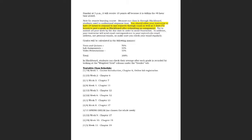The lab assignments will be 15% of your grade, and videos, which again is just you speaking, it's just speaking practice and you using the things from our chapter that we talked about. Okay, that will be 15% of your grade. So keep that in mind. Tests and quizzes are the most important part of the class as far as your grade.